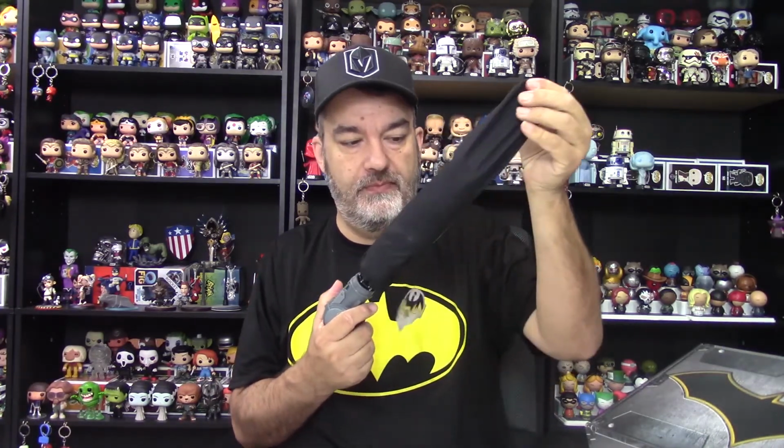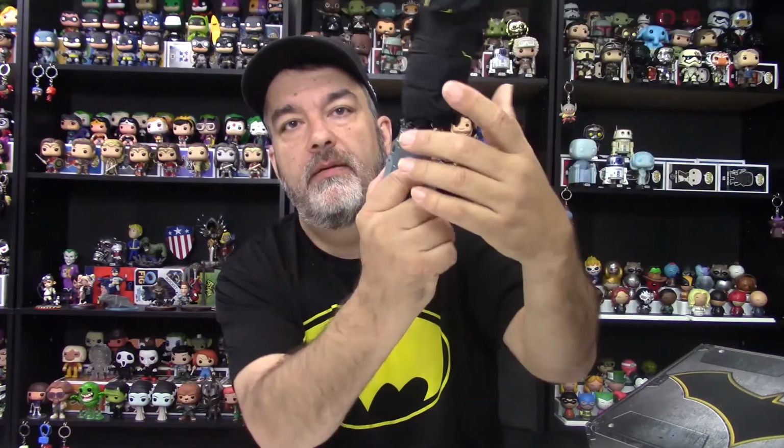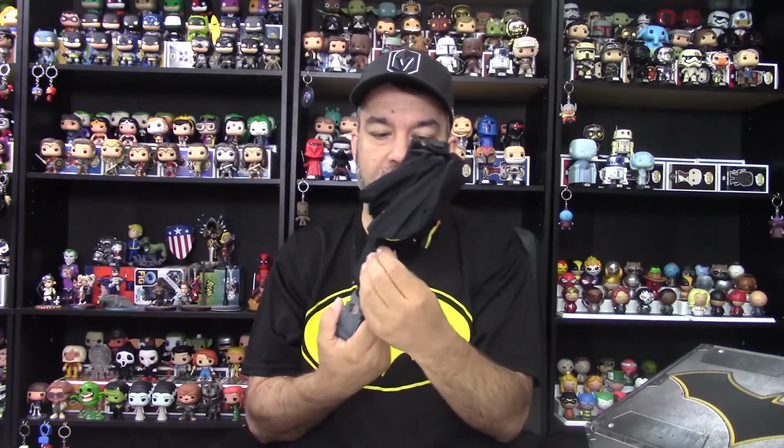All right, the other big item we have in this box is also a very cool one. It looks like a gun, but it is an umbrella. This is a grappling hook umbrella. So you see the handle looks like Batman's grappling hook, but it's actually an umbrella.